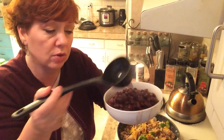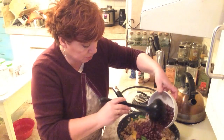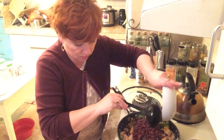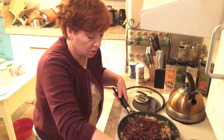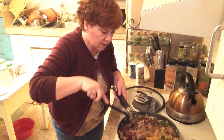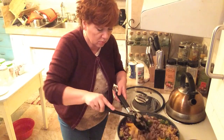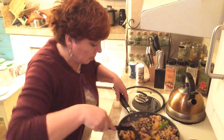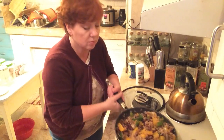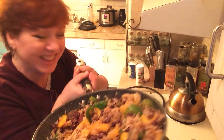That's 2 ladles full of these black beans. And I just cooked black beans with 1 can of crushed tomatoes, and I'm just putting it in there. I'm going to turn that down on low so that it doesn't stick, because everything in there is heated through. And there we are. They'll never know there's tofu in it. Sneaky, sneaky mom. Have a good night, guys.